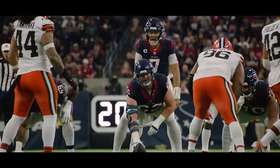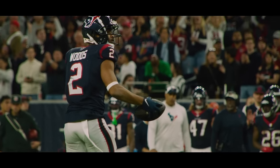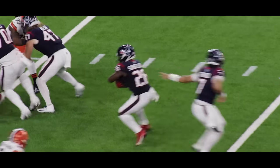Texans with a third and four at the Browns 33. Stroud in the gun, one back. CJ takes the snap. Heavy rush over the middle. He goes. He's got a man for a first down. Robert Woods, great to see the vet at the Browns 19.